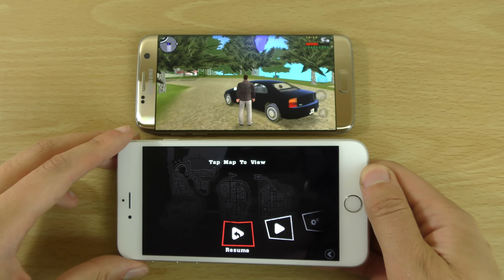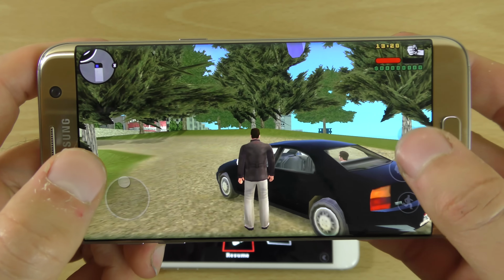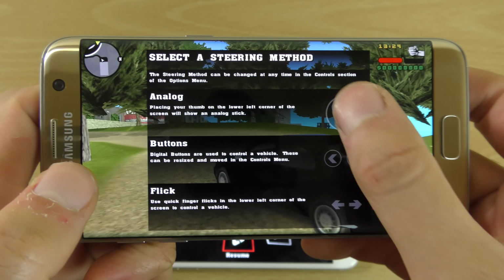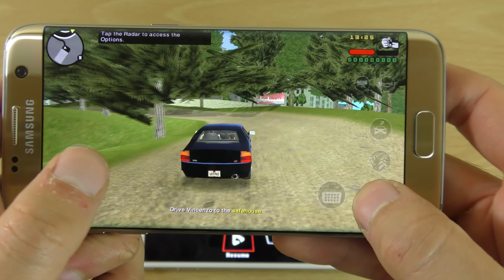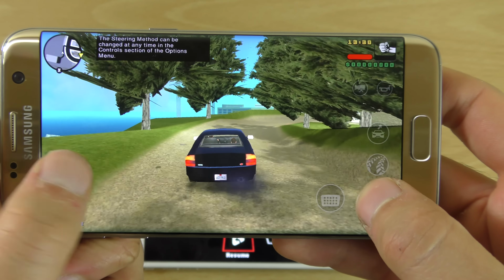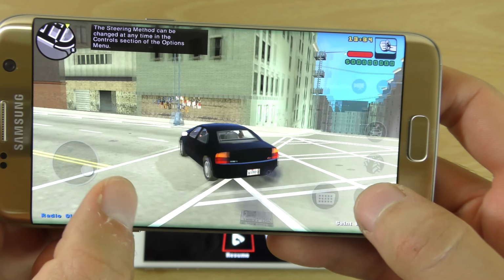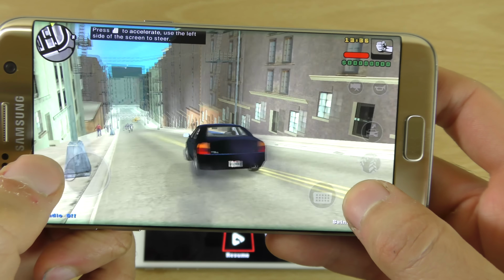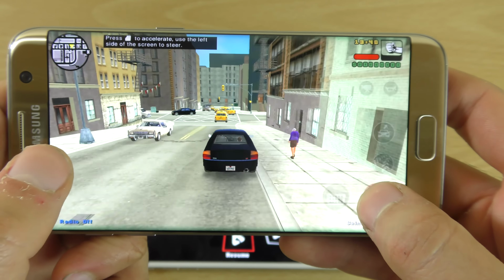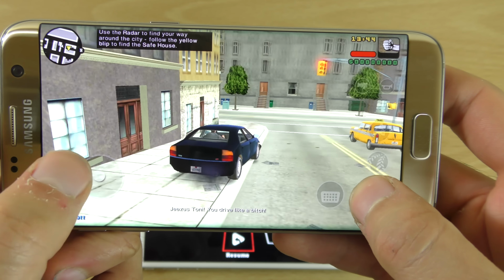So we can just check it out here on the Edge as well. So let's get in the car. So I've got someone sending me a message on the iPhone, don't know who that is. Quite random actually.